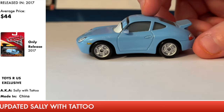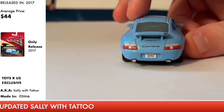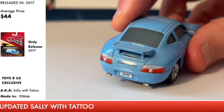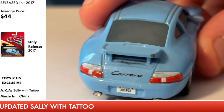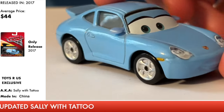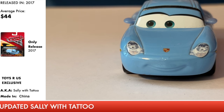Now, since this is a regular single, it doesn't have the Precision Series additional features like the rubber tires or the opening trunk, but the model is a pretty good match to the Precision Series Sally design, albeit in a cheaper regular diecast line form. She's even looking off to the side like the original Sally with Tattoo, although in a different direction.